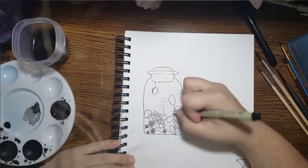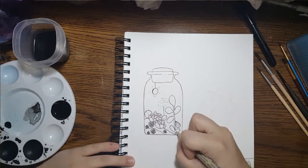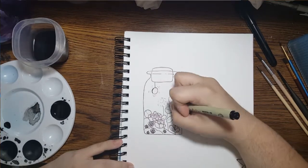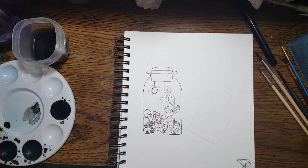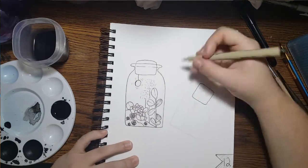So I messed up on this plant a few times with the line art, so I ended up just coloring in, well, shading some back leaves, kind of just to make it look like it grew on the back, because when I was tracing the line, yeah, I botched it.